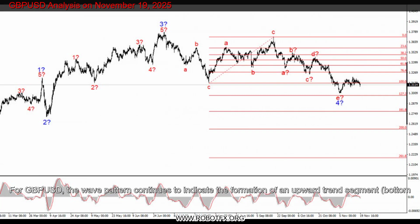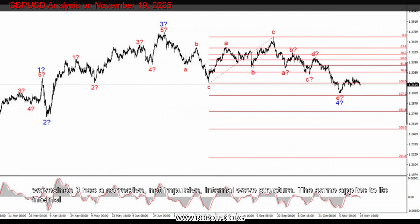For GBPUSD, the wave pattern continues to indicate the formation of an upward trend segment (bottom chart), but in recent weeks it has taken on a complex and extended shape (top chart). The trend segment that began on July 1 can be considered wave 4, or any large corrective wave, since it has a corrective, not impulsive, internal wave structure. The same applies to its internal subwaves. Therefore, despite the prolonged decline of the pound, I believe the upward trend remains intact.